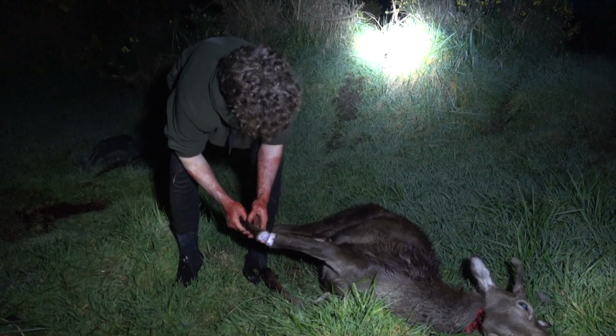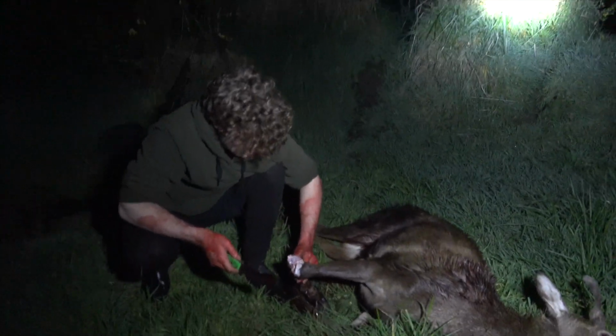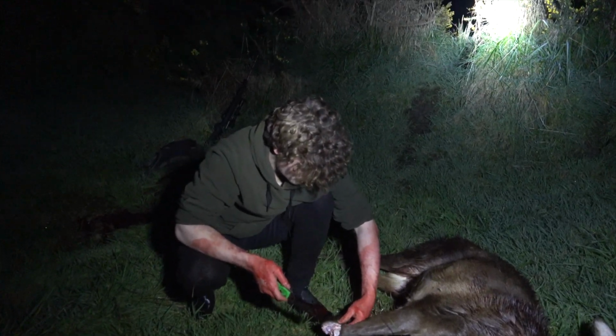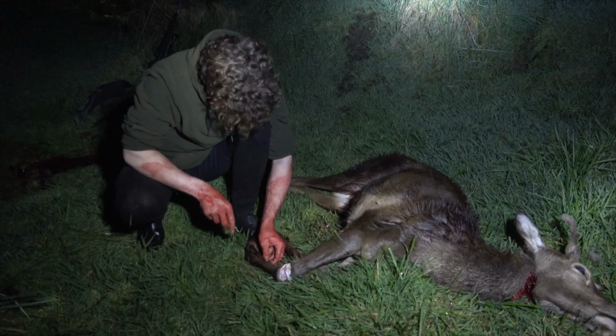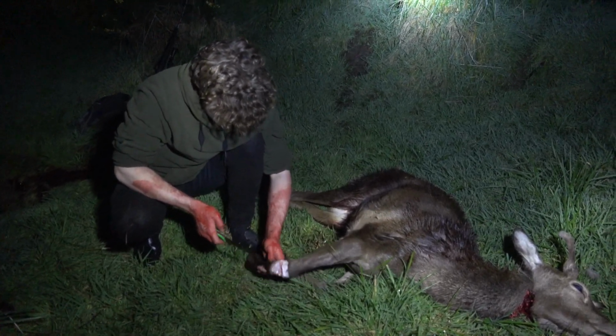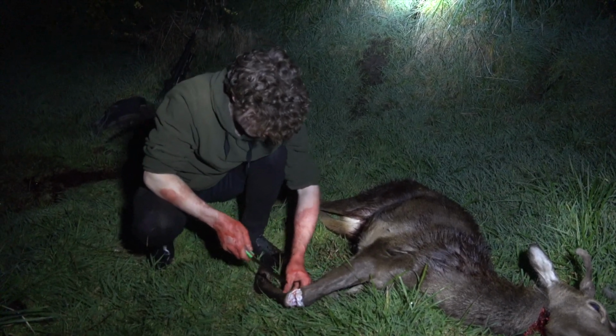Good. Now get the knife in there. And what you're looking for, if you feel on the back side of that shin, you feel a real thick sinew. You want to cut in between that sinew and the bone, halfway down its shin. Now start from the kneecap. So just go all the way through. Right down there? Yeah, right through the top of the kneecap.